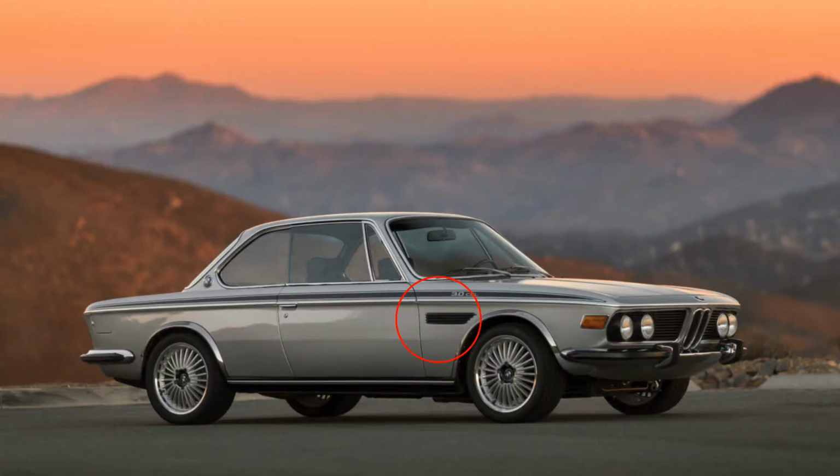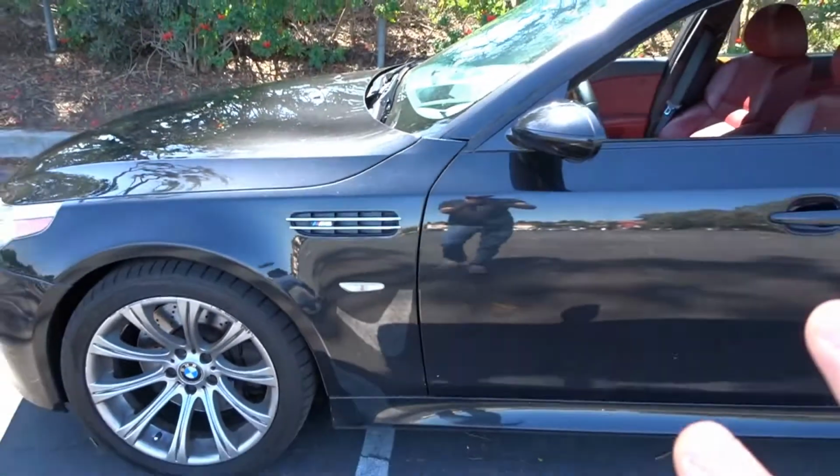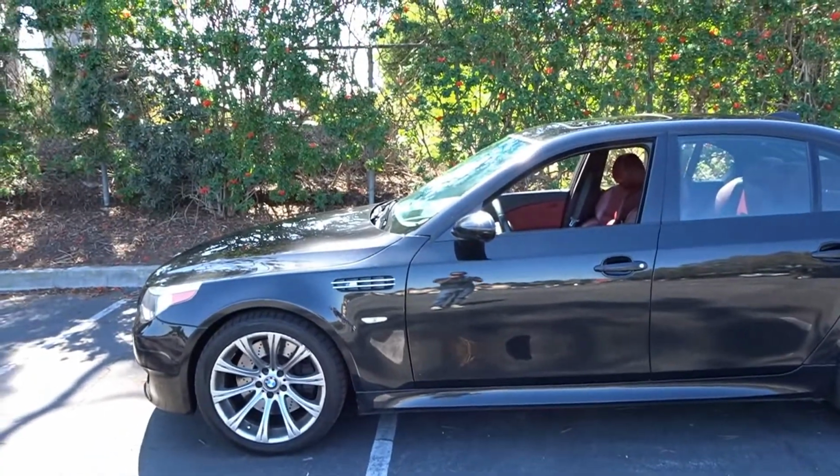It goes back to the CSL, the 3.0 BMW. I think it looks beautiful in my mind. You can recognize it's an M5 even from far away. Those little slats, I mean, look at that. From this distance, you can clearly see. You don't even have to read the M5.